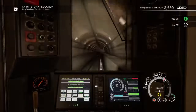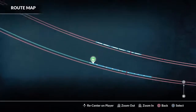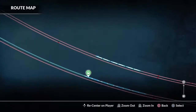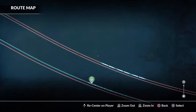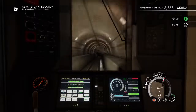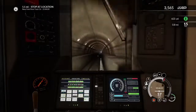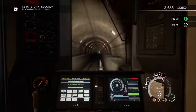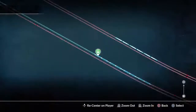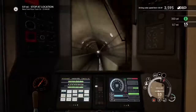Oh, we're going uphill. 0.8% gradient. Have we taken the lead? Look at that, we're neck and neck. This is fantastic. We're neck and neck for the lead. This is amazing. I didn't think I'd be getting a race, I'll be honest. Oh, I think we're just fractionally ahead.